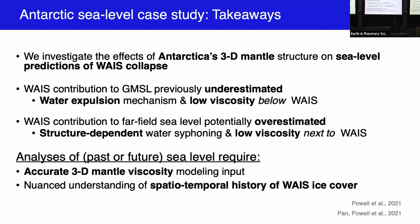So to wrap up this case study, we were investigating the effects of Antarctica's 3D mantle structure on sea level predictions of the West Antarctic ice sheet if it collapsed. And we found that the global mean sea level was previously underestimated. And this is due to this water expulsion mechanism and the low viscosity directly below WAIS, the West Antarctic ice sheet. However, the contribution to far field sea level change, where people live, is potentially overestimated. And that's going to be due to this structure-dependent water siphoning and the low mantle viscosity next to WAIS, right? So we argue that the analyses of past and future sea level need an accurate 3D mantle viscosity input and a more nuanced understanding of this ice cover history, right? Because both of these are going to be controlling what the sea level signal will be.